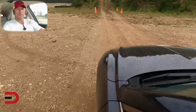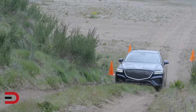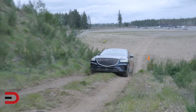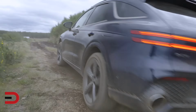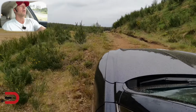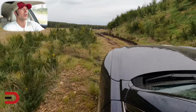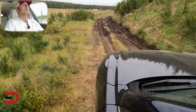All right, rolling up on our first section here. I have no doubt. It seems a little low to the ground, but I think it's got enough off-road prowess to make it up here. We'll take it nice and slow. Let the all-wheel drive do its thing. Try to avoid some of the deeper ruts that have been created over the last, I don't know, 4 or 5 hours. There's some deep ones here.